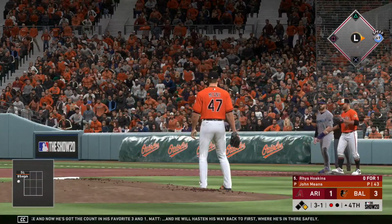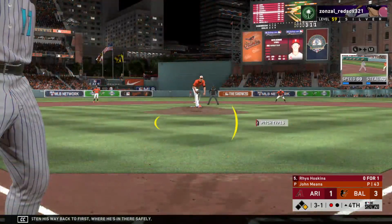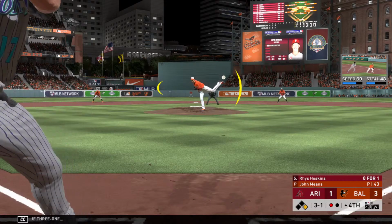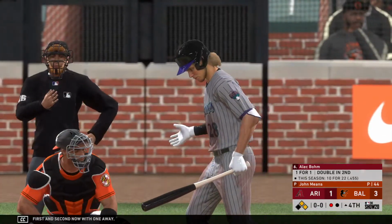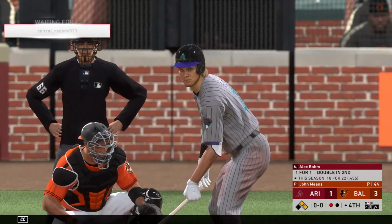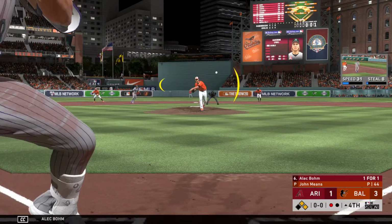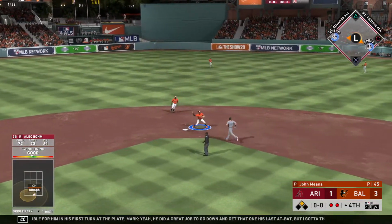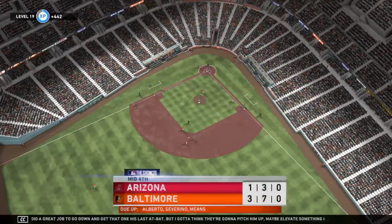And he will hasten his way back to first, where he's in there safely. The 3-1. And he lays off here. A nice job. It's ball 4. First and second now with 1 away. Now batting, Alec Bohm. It was a double for him in his first turn at the plate. Yeah, he did a great job to go down and get that one his last at bat. And we'll have to leave it there as the play is made here to end the inning.